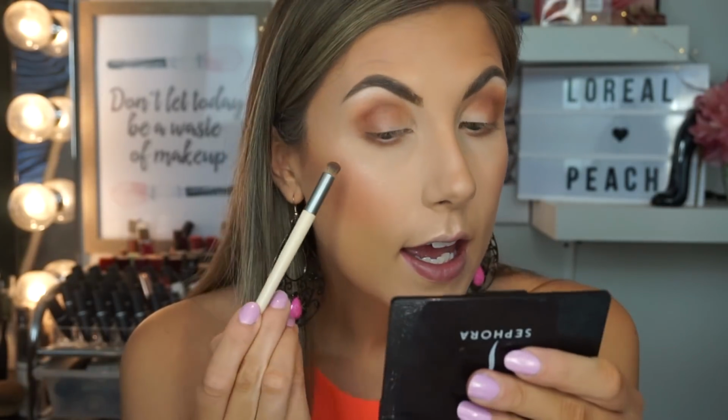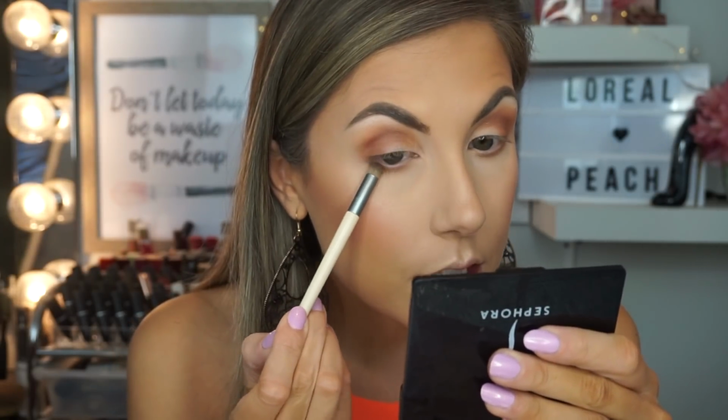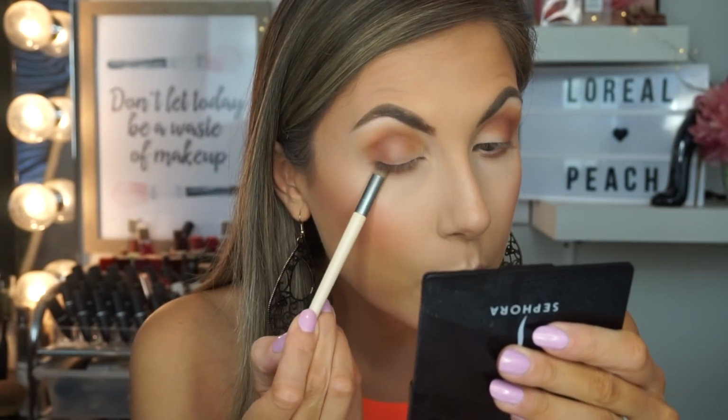I'm also taking the same shade on my same Eco Tools brush, and I'm focusing that on the very outside of my eye, just leaving it right here, just on the side, and I'm not bringing it across, but I just wanted to put a little bit of smokiness.